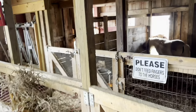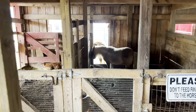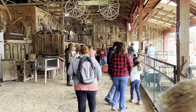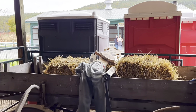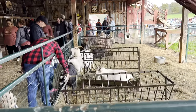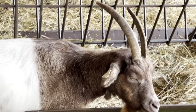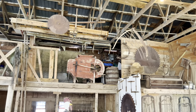It is a horse. Look, it's just a baby horse. It's a pony. So much cool old barn stuff up there.